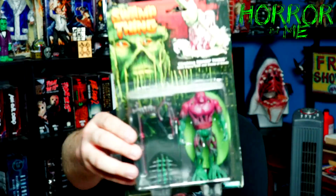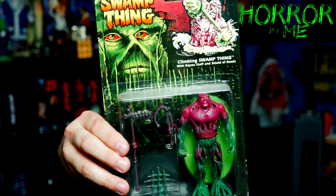This one's really cool too. This is the climbing Swamp Thing. He kind of still also looks like a tree, but he's kind of hollowed out a little bit. You guys can see that.